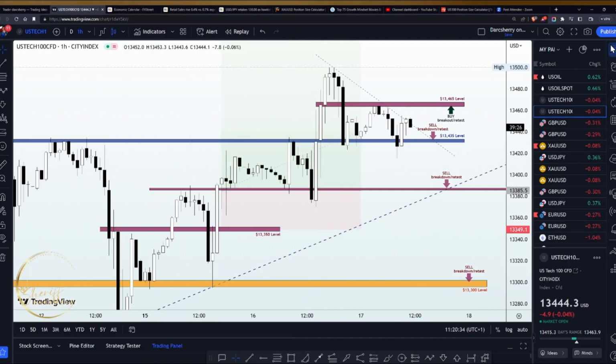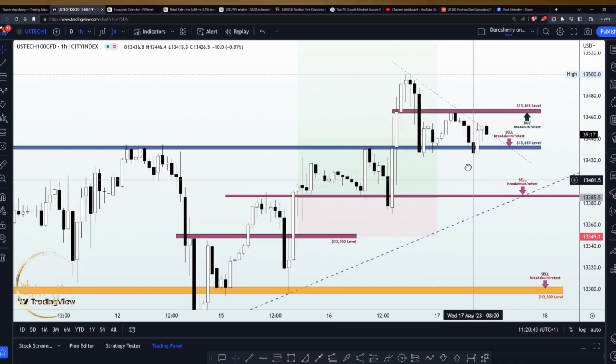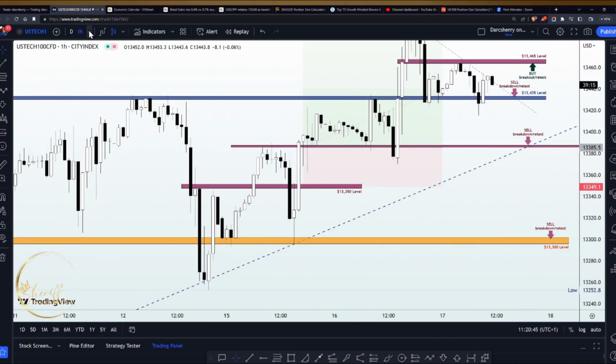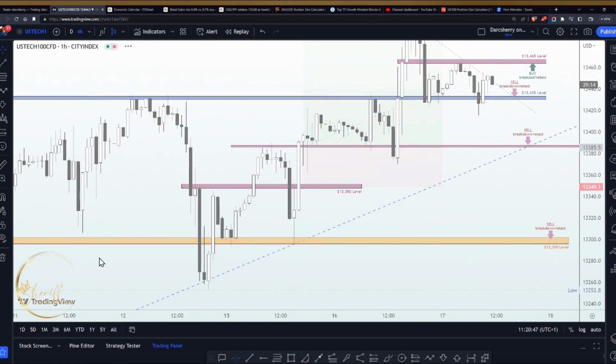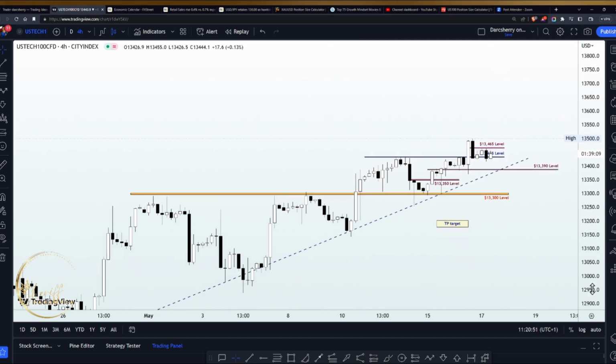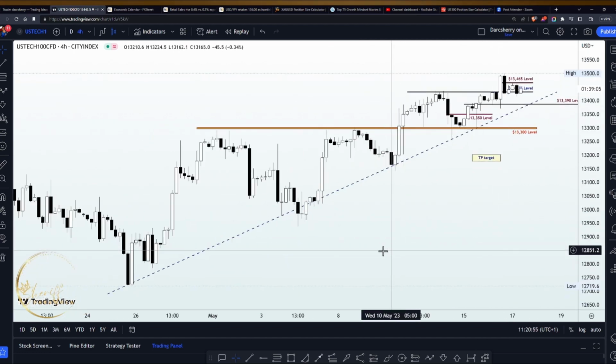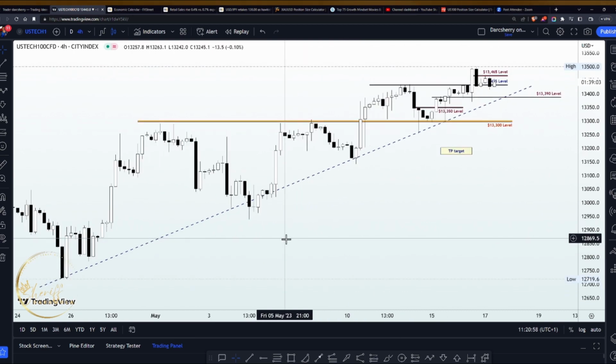So on the USTEC 100, it has been quite a profitable week so far for us, as you can see here. So we were able to spot, hold on a second, let's go up into the 4 hours time frame. Let's look at things from a holistic point of view, while we'll come back into our lower time frame to see what is really going on here. So this was what we saw at the beginning of the week, right on the 4 hours time frame.